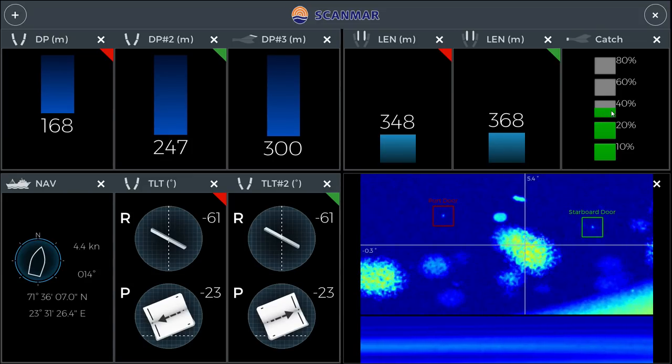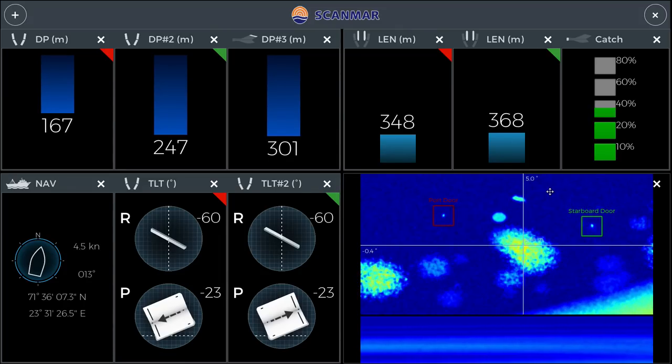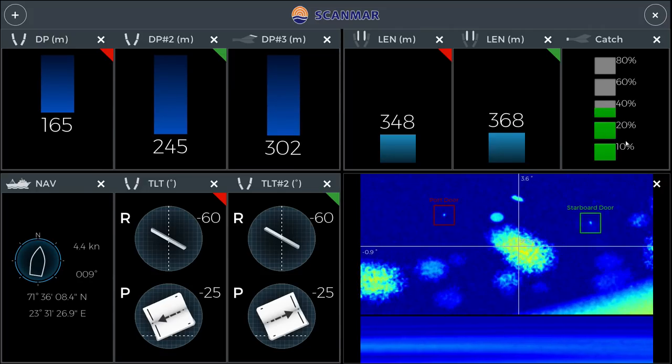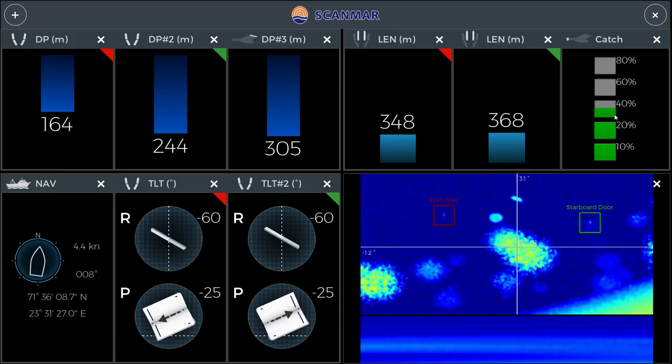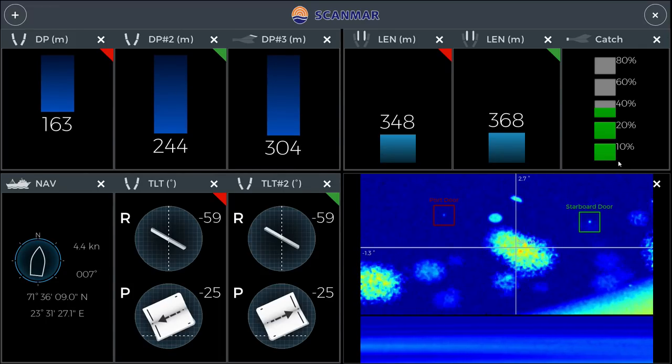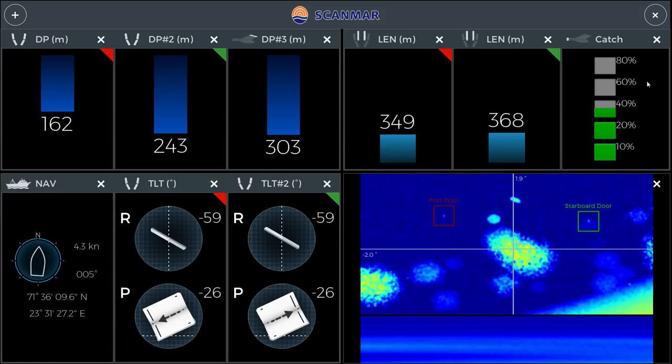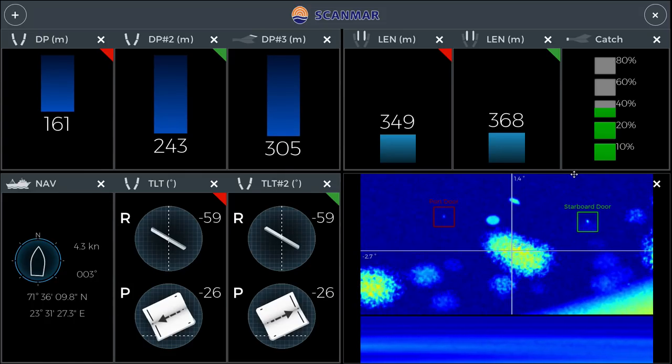But it's doing okay. Look, we got 50%. Even though that says 40%, that must be 40%, because that's clearly 50% of our catch, isn't it? That's going to be 10, 10, 20, 40, 60, 80, and the 100 will be at the top.